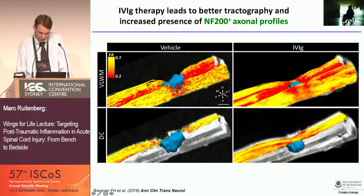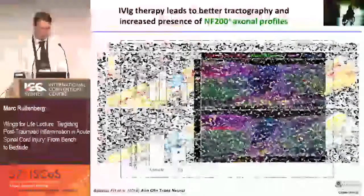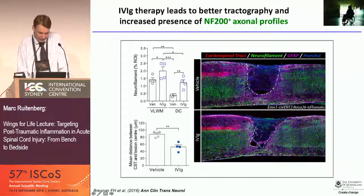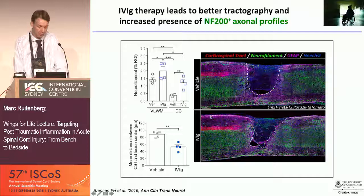In terms of the tractography data, we were able to show that if we look at neurofilament staining at and around the lesion site, and hopefully you can appreciate that, in the IVIG-treated animals there were quite a lot more nerve fibers preserved, which seemed to be still traversing the injured area of the cord, and that's in the dorsal column region. Same for the ventrolateral white matter, where we found changes.